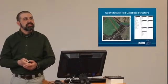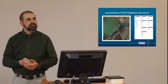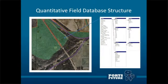So you can see we built the field data into a structure in which one plot would have multiple attributes associated with it, such as all the trees that might exist there, the size of all those trees, the number of shrubs and the species that comprise the shrub layer, all the herbaceous species and the cover that they might exhibit within each plot, as well as the soil profile and habitat features. All of that was built into our spatial database.